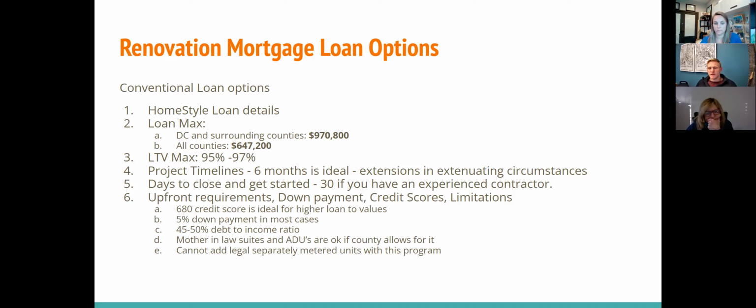Cool pieces that we can do: if it's allowed in your county, or if it's common in that marketplace, you can do ADUs, mother-in-law suites, and additions both upward and outward. You can do layout changes. It's a very, very versatile program. The only thing you can't really do is add legal separate units. That would be in the next product, the FHA loan, that we talk about. So it has to stay in the unit count that it currently is, because with things like zoning, it can be very difficult and prolong the process if the unit split isn't allowed.